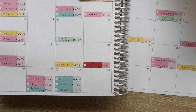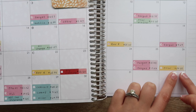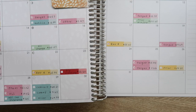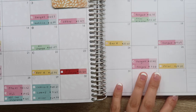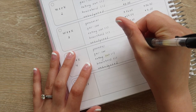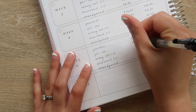The next category that we like to track is gas, and I think the last time I spoke to you guys, I did not think that we were going to fill up again, but I did have to fill up on gas for my Prius, and gas has been a little bit more expensive near us. So that was $24.80, which kind of stinks. Normally my car is around $20, but we're going to go ahead and mark that in. I know we're going to be a little over budget for gas because of that. I might need to increase our gas budget in July since I've already done our June budget.